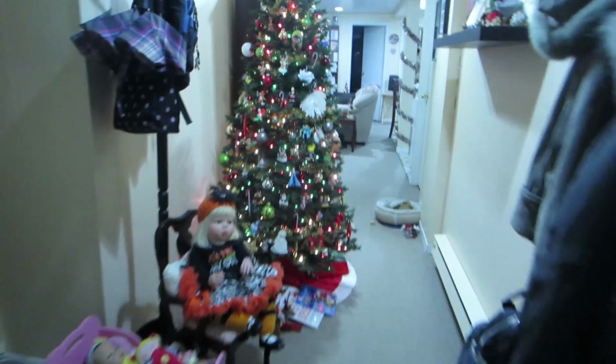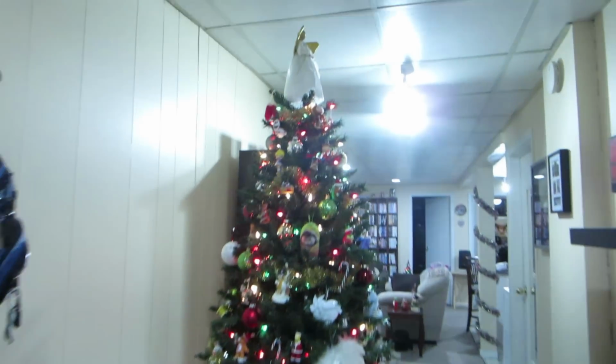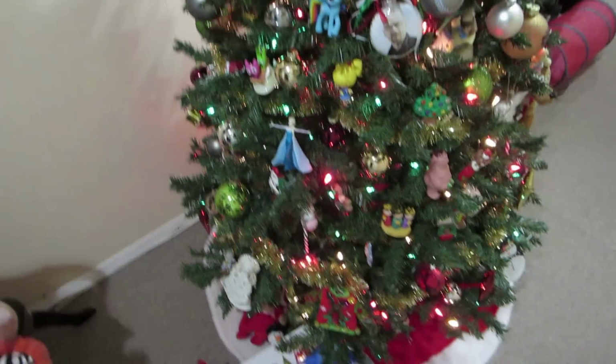And then in our door, I have our usual window clings on here and my little wreath that I made, and right now it's dark so it's not very clear. And last but not least, we have the tree in all its splendor.